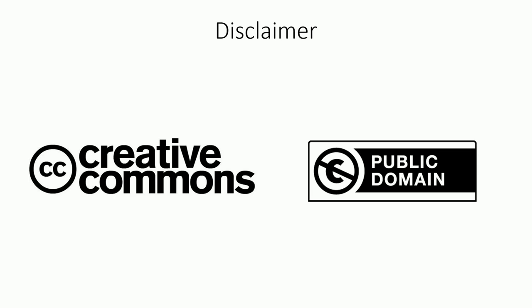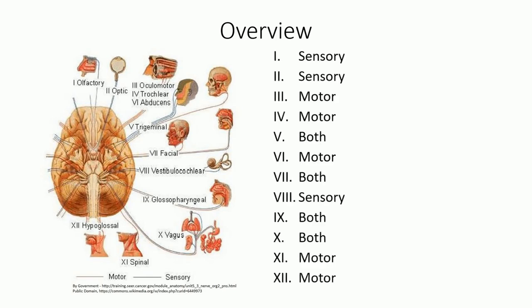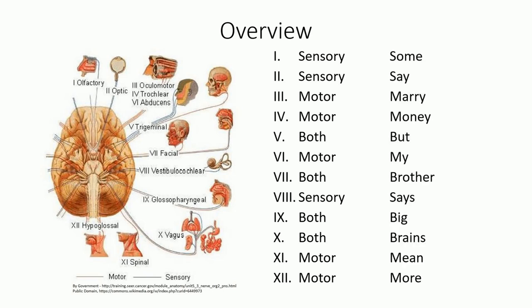To begin with, we can qualify each nerve as being purely sensory, purely motor, or mixed. Once again, mnemonics can be useful here, and we can use the expression, some say marry money, but my brother says big brains mean more. Note that the term brains is often interchanged to a certain other anatomical terms, but I'm trying to keep it PG here.